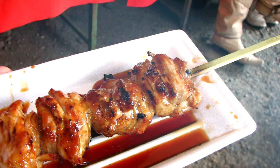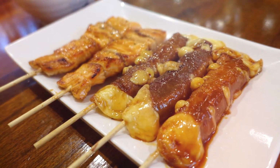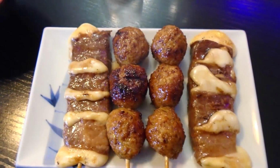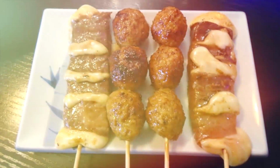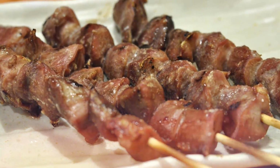Absolutely. Some things that you can also find sold at street-side carts and restaurants are chicken livers, chicken sausage, leeks, chicken skin, chicken tail, chicken cartilage, hearts or livers, and intestines. If you've been searching for chicken intestines on a stick, well, you're in luck.